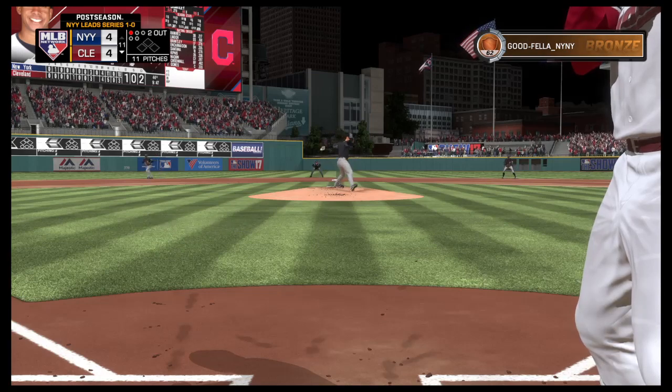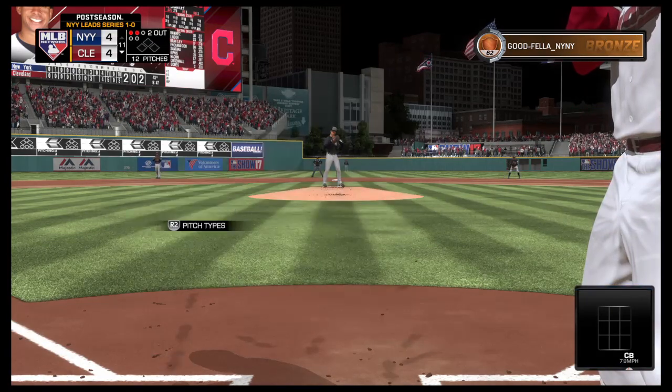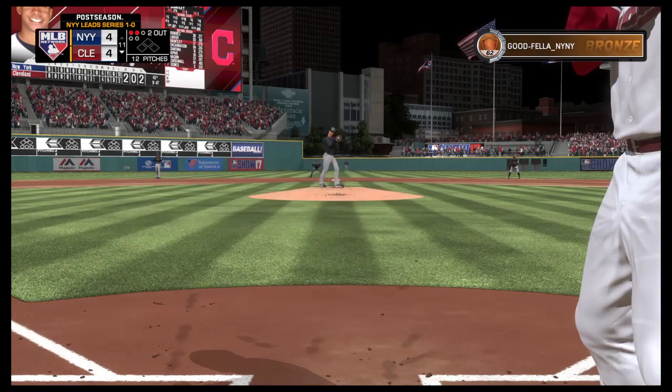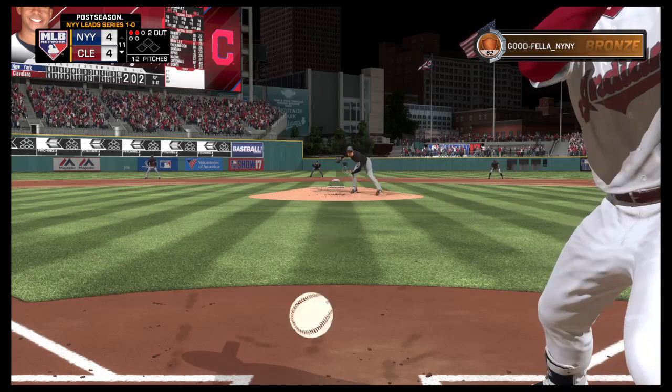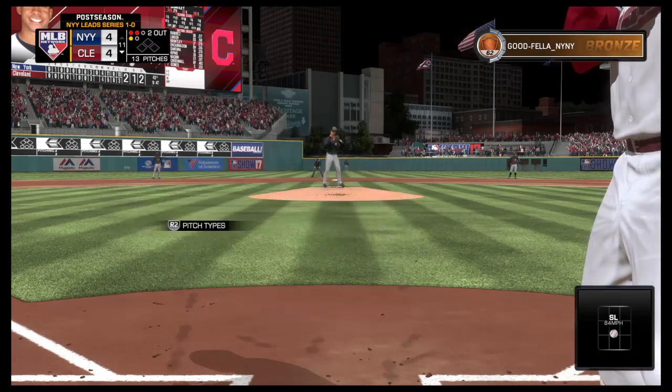And now a pitch on the way. And they won't get him to chase the curveball in the dirt that time, and it's 2-0 now. Pretty easy takes to start out this at bat. None of those pitches were even close to the strike zone. Take sign must have been on there because that's right down the middle.